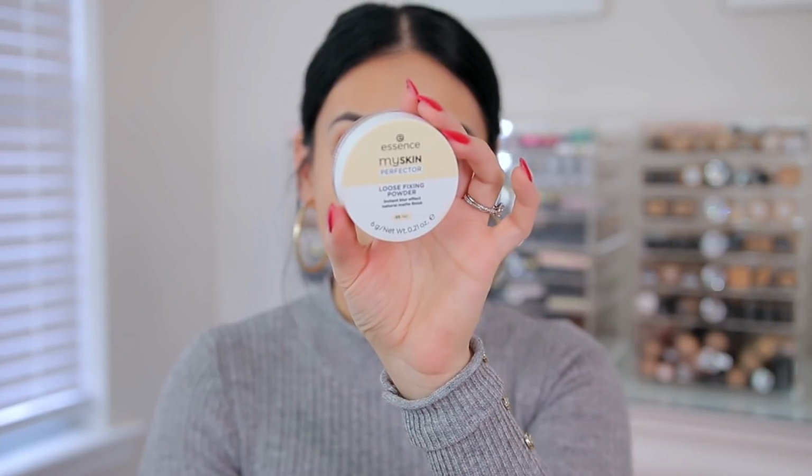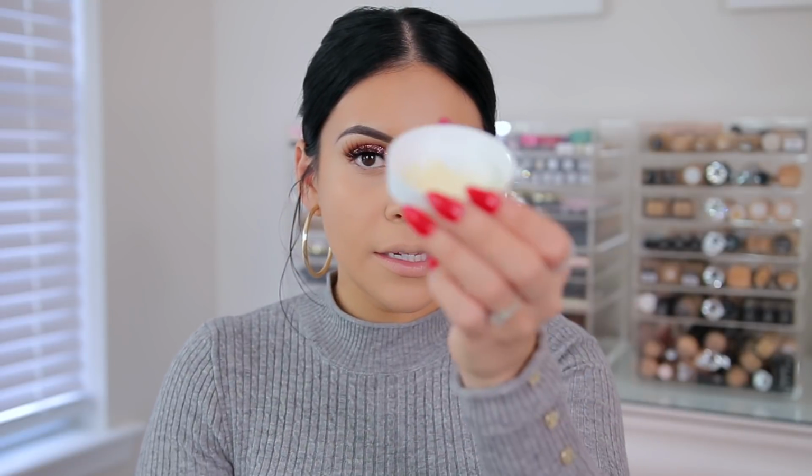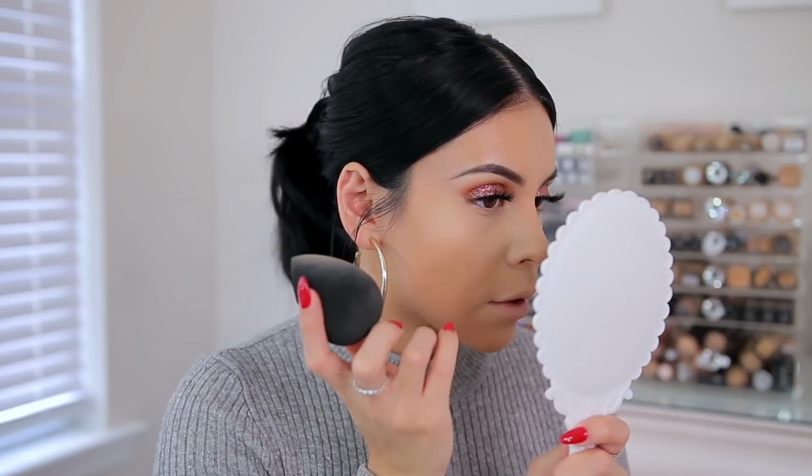And then also I got the Essence My Skin Perfector Loose Fixing Powder. This is actually new. They sent this to me in PR a few weeks ago. So I wanted to test this out today because the other powders I have used. This one is newer and it comes in a couple different colors. I'm using the shade 05 Fair, and this has a yellowish tint, so hopefully it'll be good. Okay, this doesn't look bad. It is a little drying, but it's also a little bit brightening, which I really like. And I have a little bit extra powder here, so I'm gonna use that to set the rest of my makeup.